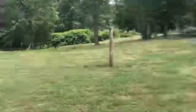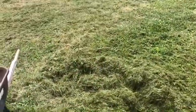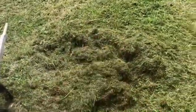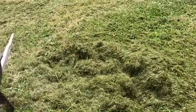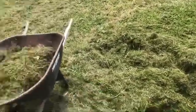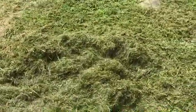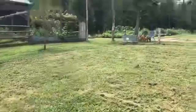Well, I've got this yard mowed. Still have to do a little weed eating around the fence lines, but here's what I'm doing. I ran the mower where it was blowing in instead of out, so I could collect a pile of grass clippings. So I don't have the vacuum system on the lawnmower, but I'm gonna take this grass up. I'm gonna give it to the chickens. They're gonna turn it into compost for that garden up there.